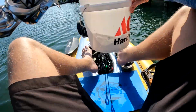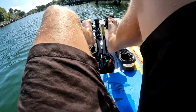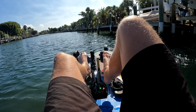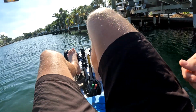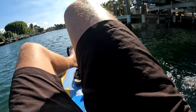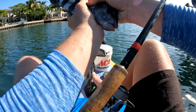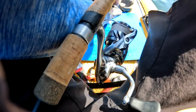Did not bring a net, so this will be interesting. An inflatable kayak. Oh God. Come here, it's a good one. Come on. First fish with the Stratic. He is. Oh yeah, he's good. He's a keeper.